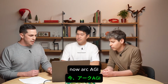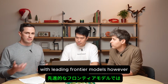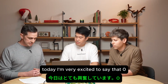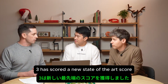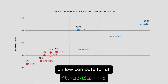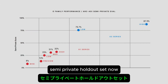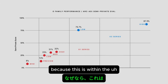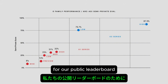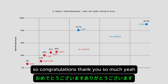Now, ARC-AGI version 1 took 5 years to go from 0% to 5% with leading frontier models. However, today, I'm very excited to say that o3 has scored a new state-of-the-art score that we have verified. On low compute, o3 has scored 75.7% on ARC-AGI's semi-private holdout set. Now, this is extremely impressive because this is within the compute requirements that we have for our public leaderboard, and this is the new #1 entry on ARC-AGI-Pub. So congratulations to that. Thank you so much.